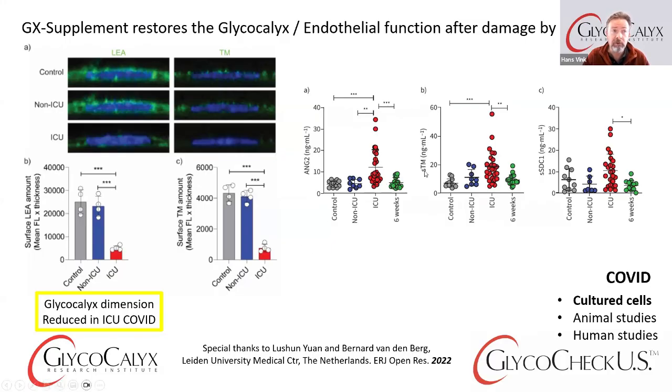Same for soluble thrombomodulin. So that's the thrombomodulin that breaks off your endothelium and starts circulating in the blood. Clearly that goes up in the really sick COVID patients, and it normalizes again when you recover from COVID. And this is circulating levels of syndecan, another measure of your glycocalyx breakdown, which is really high in the really sick COVID patients. And it gets lower, but not all the way down. We saw in the other slide, there are also long haul COVID patients where it still keeps circulating at relatively high levels for months after the initial infection.